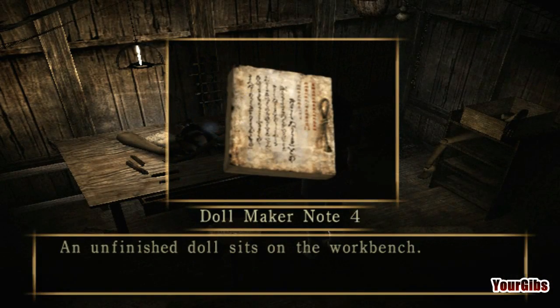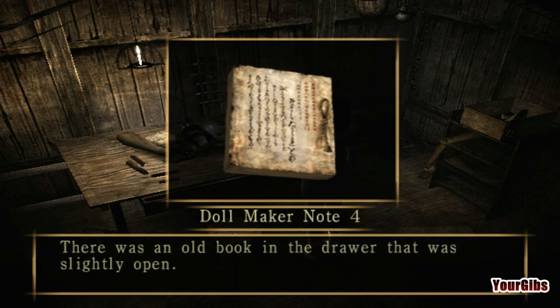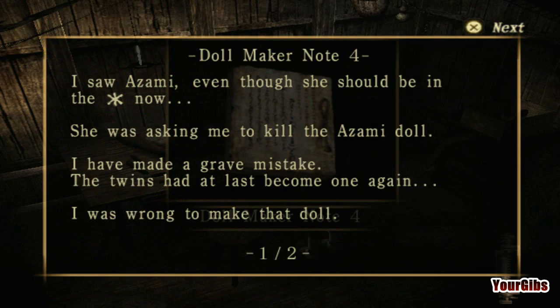Dollmaker note number 4! An unfinished doll sits on the workbench. There was an old book in the drawer that was slightly open. I saw Azumi, even though she should be in the star now. She was asking me to kill Azumi doll. I've made a grave mistake. Twins had at last become one again. I was wrong to make that doll.